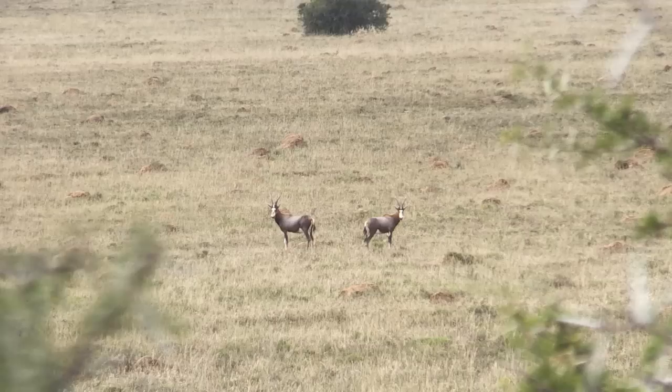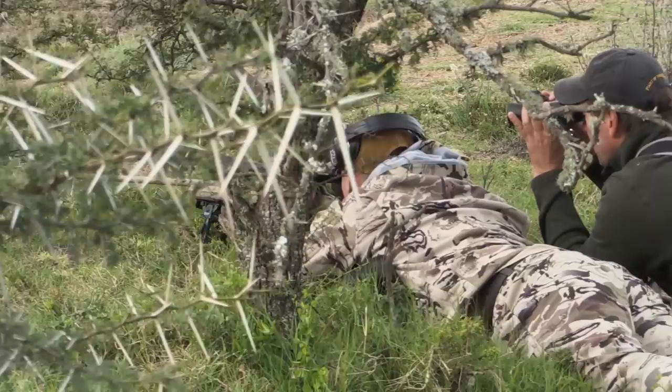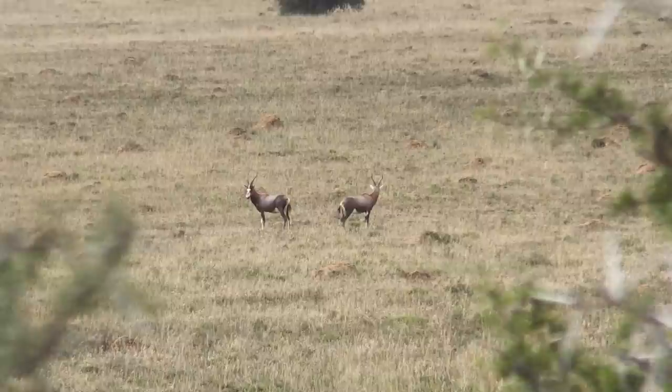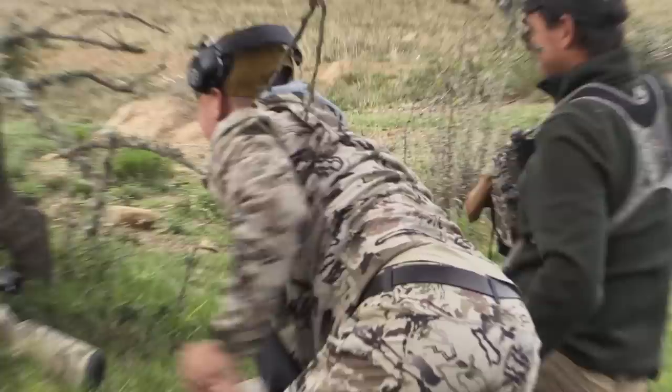Just on the top of his back, don't put any air between it, because it's going to drop a bit. It's right on 300. Yeah, put it on the top of his back and squeeze one off. Like that. That's a good shot. Hey, well done, Joe. That's awesome, man.